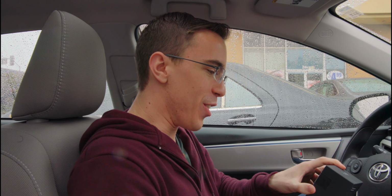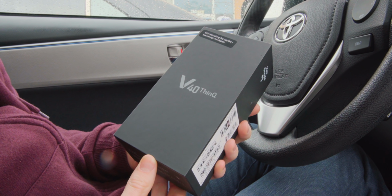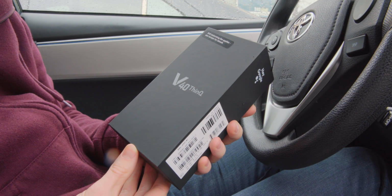So we have an LG V40 that supports full 5GE. At least I hope it does. So now I have to put a SIM card in here and hope that 5GE shows up and I can actually test to see if it's any good, or whether I just spent $950 on a phone that won't work. So it is time to put AT&T's 5G network to the test.